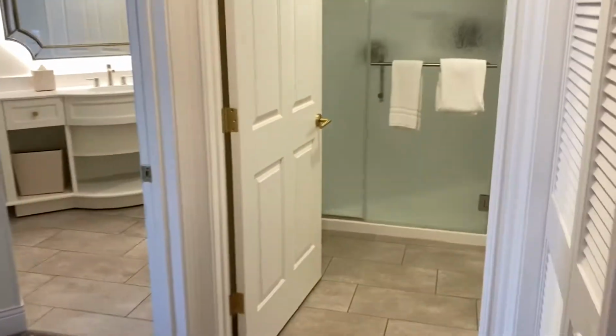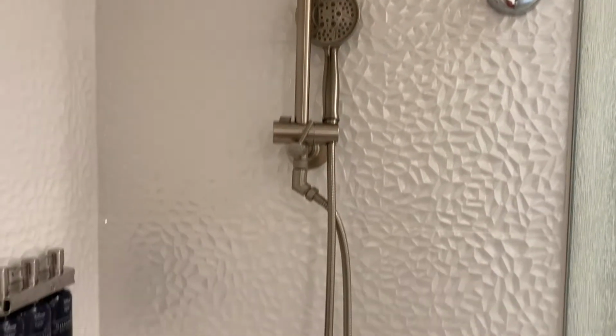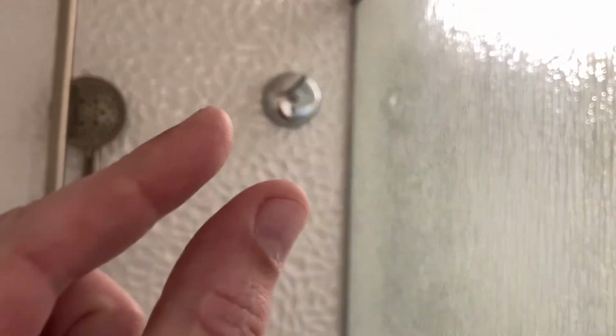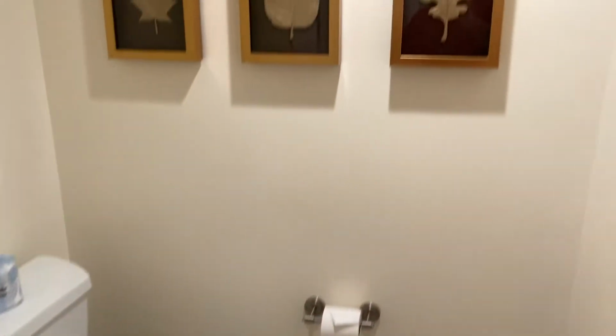So continue around this way. We have this very nice bathroom here. So the sink area. Very nice shower here. Corner shower. It's got one of those rainfall type shower heads and also a wand. So very nice. Oh, it also has that thing that pulls out for swimsuits. And this is always a nice feature. They have the toilet separated off into its own little area. So that's here behind this door. Some nice little artwork as well.